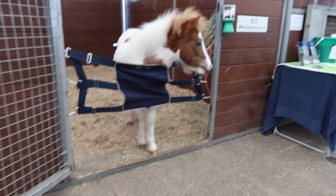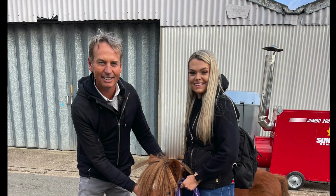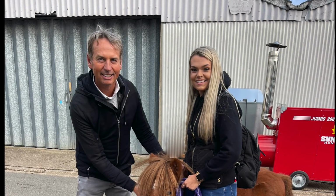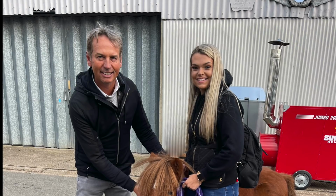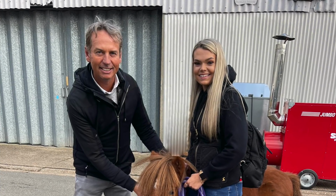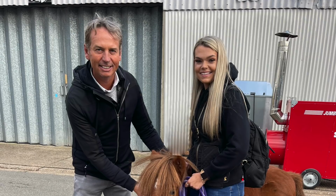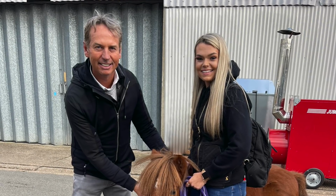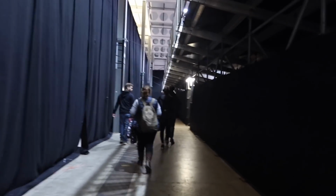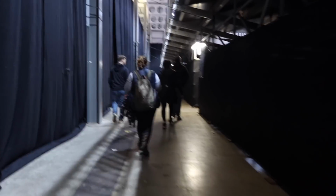And I actually bumped into Carl Hester, who was there taking some photos and having a chat with the rescuers himself. Now, Carl Hester, if you don't know the name, is a British dressage rider. He is an Olympian. He's kind of a bit of my mum's hero as well, so I had to get a photo with him. Ellie wasn't there to film it, but it was really nice to speak to him. He was a really lovely guy, first time I ever met him, so that was pretty amazing.